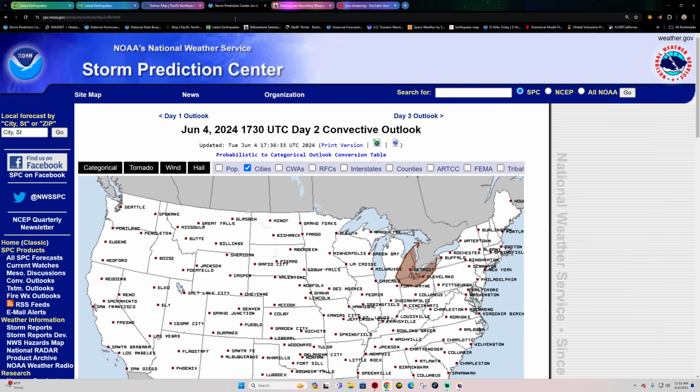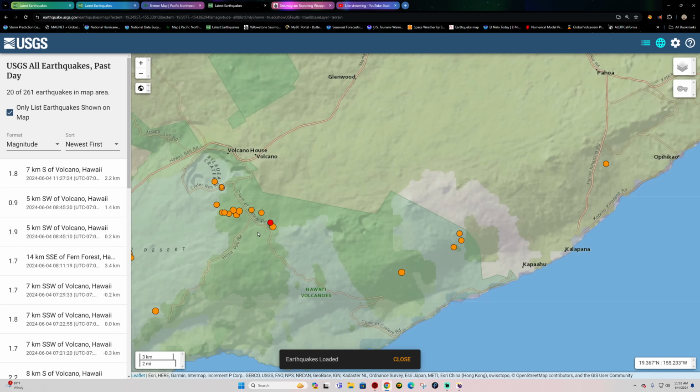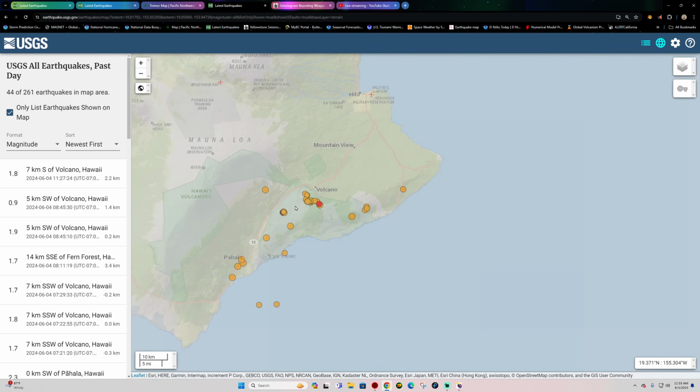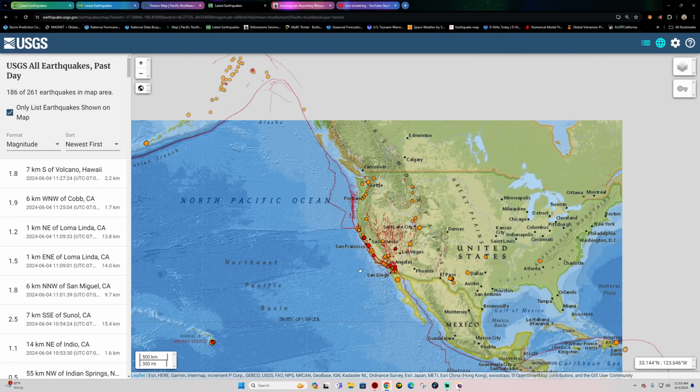And, of course, keep an eye there on the Big Island of Hawaii. Again, earthquake activity fairly non-existent today, but things can go either way. They can really ramp up out here. Super dynamic situation unfolding. And it will be interesting to see how this plays out.